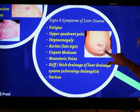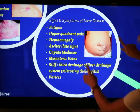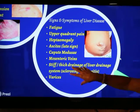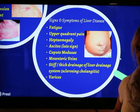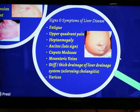This right here, see all these veins right in here? A couple things I want to point out about this guy when you are assessing this patient. First of all, do you see how his abdomen is slightly distended and enlarged? That's called ascites, and it's different than just an obese abdomen. It's a fluid-filled abdomen. I'm going to show you some pictures of what that looks like.